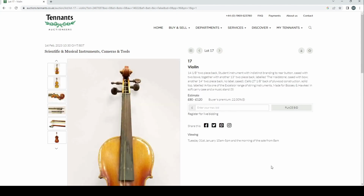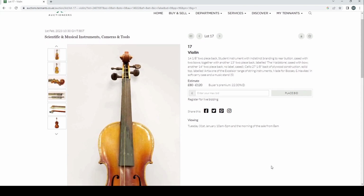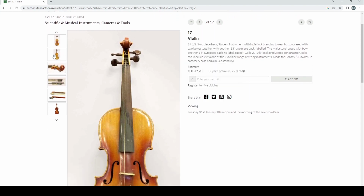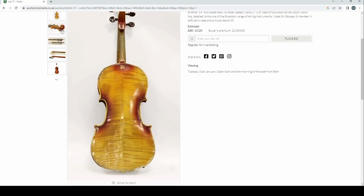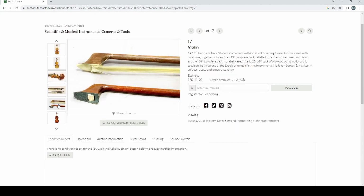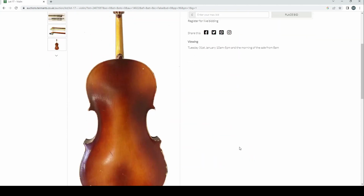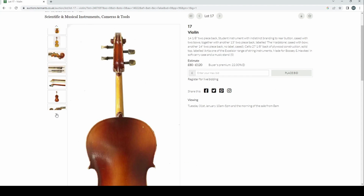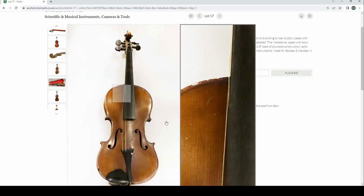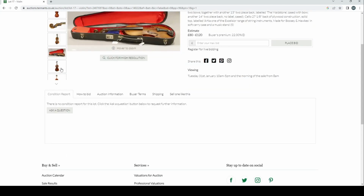Another violin, student instrument, together with some other instruments here and bows. Looks fairly tradey. Looks like a cello or something, like a smaller cello, is it? Yeah, something like that. Is there any other pictures? There's a few more. There's quite a lot of instruments here. It's a whole bundle.